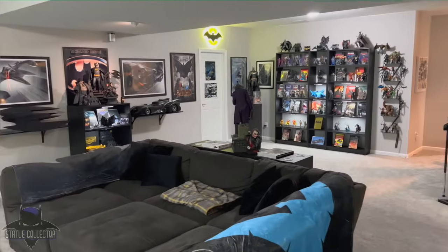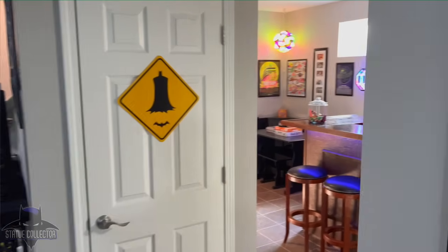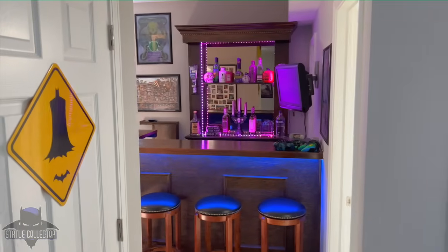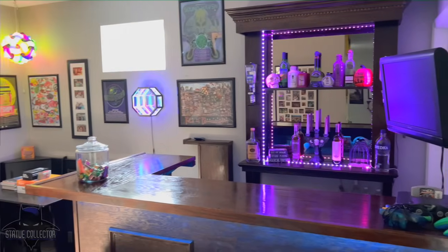All right. So next up, that's pretty much the majority of the Batcave. Let me show you just some extra bonus content. This is our barcade that I was mentioning. Once again, we do host a lot of friends and family over here for parties and game nights and whatnot. So this is a cool space to entertain folks.